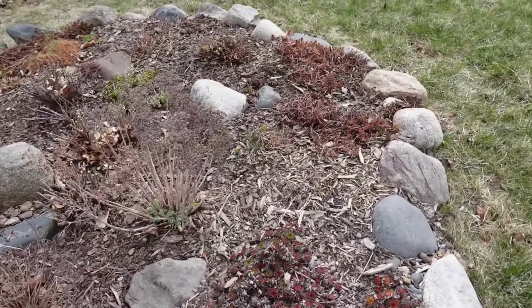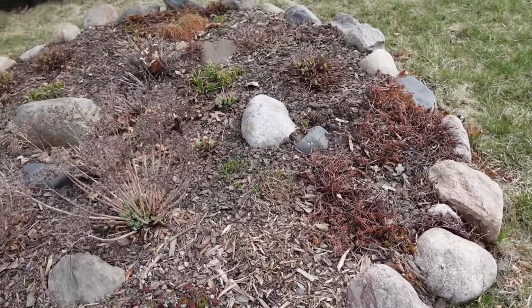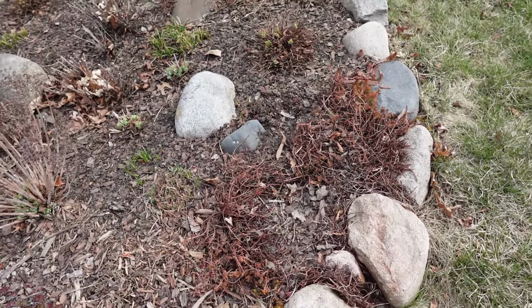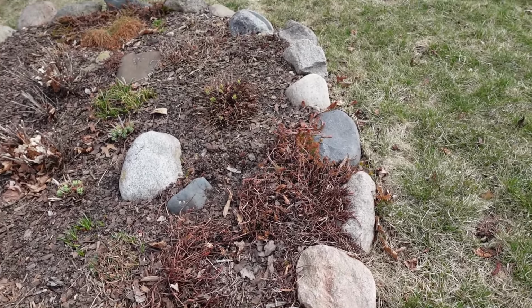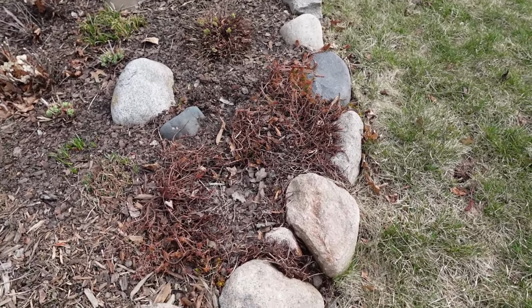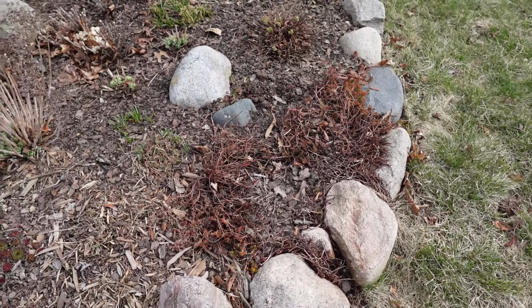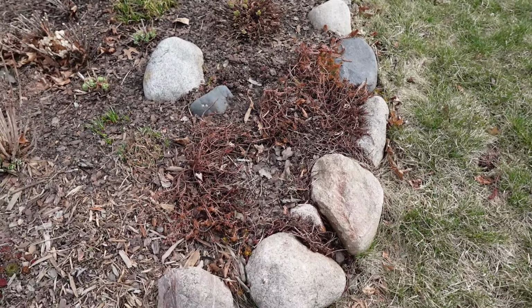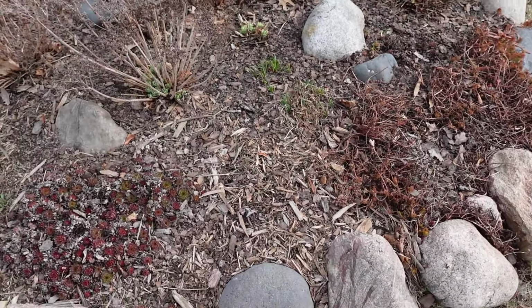Otherwise, yeah, things look good. More damage. Usually the Angelina sedum is like bright, kind of orange and green this time of year once it starts warming up. But that is when it has snow cover to protect it from the freezing cold winter. And this year it did not, so it suffered. But it is super tough ground cover.